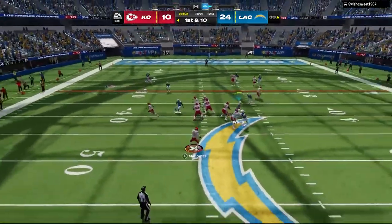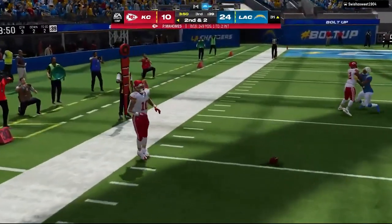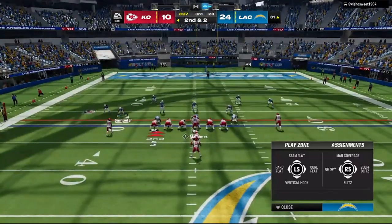They go play fake. Mahomes. He'll check this one down to Pacheco. And he gets it down a yard or 2 shy of the 30 before he's out of bounds. 2nd and a couple.